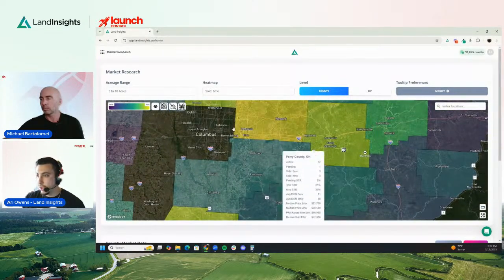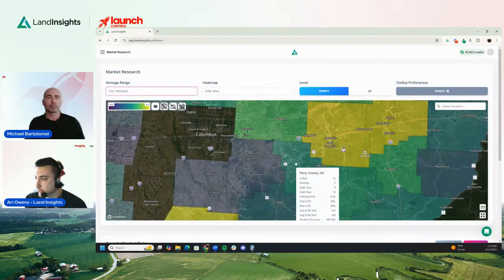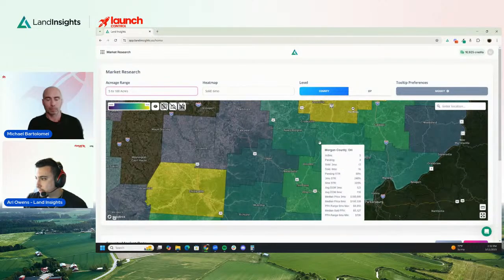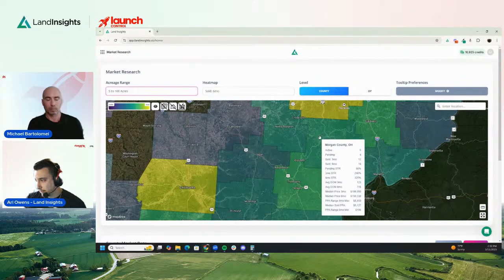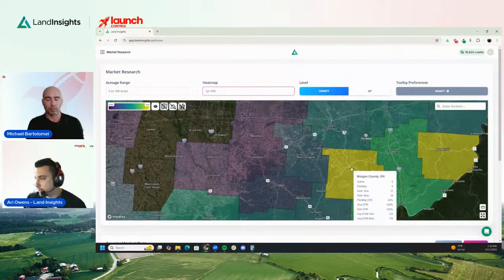I can see in Ohio already I'm looking at 5 to 10 acres, and it's kind of low quantity, excuse me, in Ohio. So I'm going to boost this up to 5 to 100 acres, see if we can find somewhere a little bit more active. I like this market here. It's really hot. I bet if I looked at sell-through rate, it's going to be one of the hotter ones.